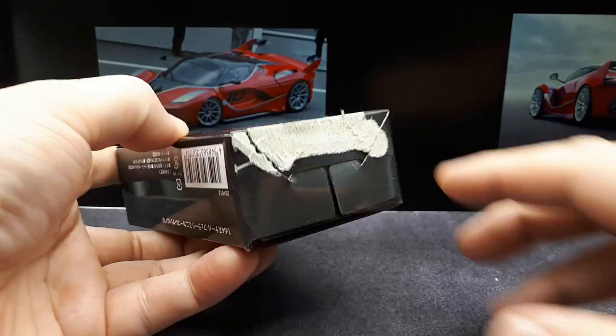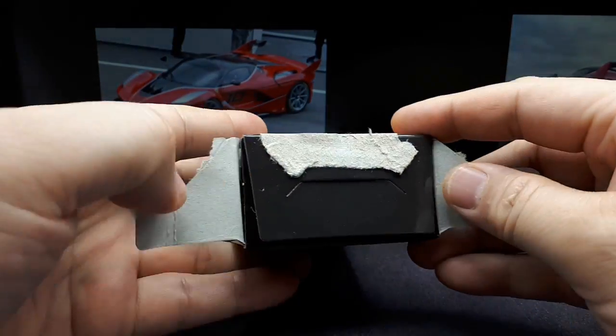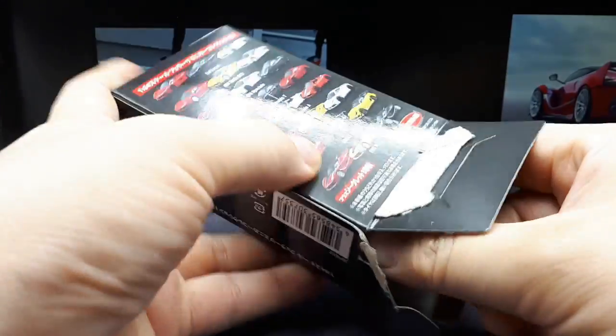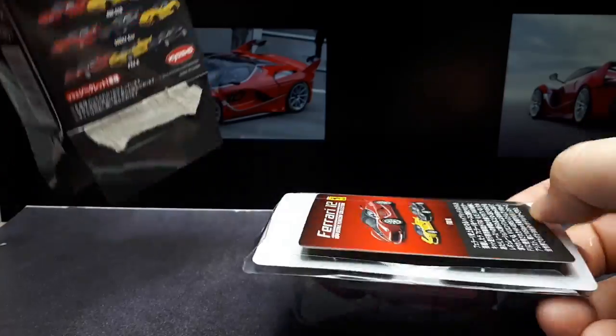Alright. So it's nice that they're all blind box. But it's nice that Kyosho now lets you repackage the thing. They know that people are reselling these.